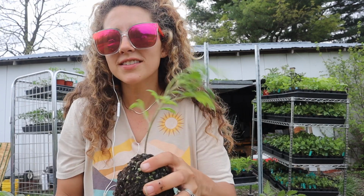I hope it relates on camera, but every year you learn something different. I wouldn't have thought that it would have been that different because they're both in similar growing conditions. But I think the wind movement in the high tunnel really created really strong seedlings, and I'm really excited about it.